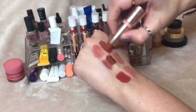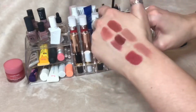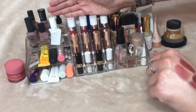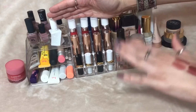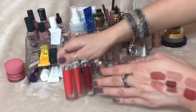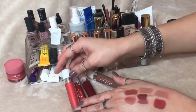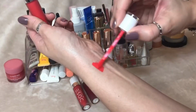Oh, I love this formula. It's so pigmented, so creamy. I just love these so much. And then we have my favorite, one of my favorite liquid lipsticks. They're the Dose of Colors. I have a lot of reds in here. I'm not sure why. I don't wear a lot of reds, but let me go ahead and swatch these for you guys.